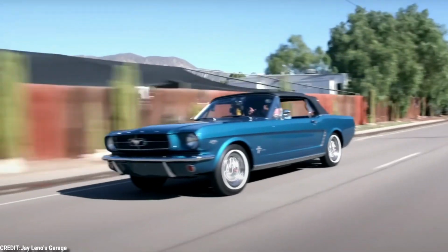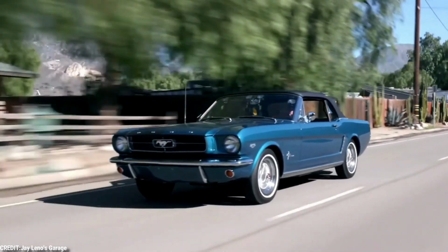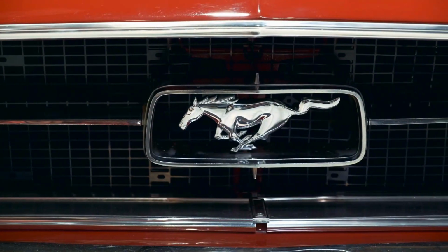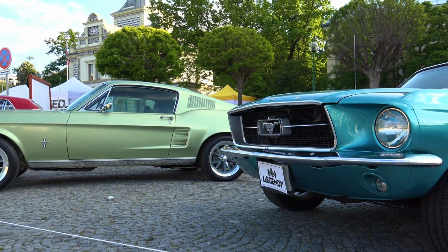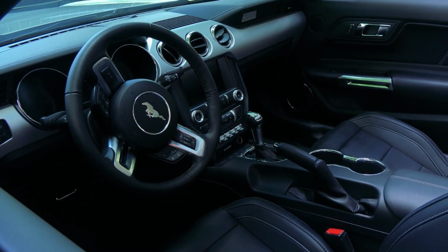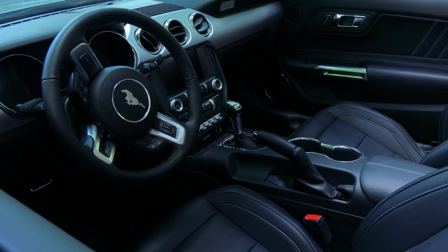In 1964, the automotive world was forever changed for the better with the release of the Ford Mustang. Almost immediately, the Mustang took the consumer market by storm, selling infinitely better than even Ford could have predicted. The Mustang's fan base was enormous, spanning the gamut from teenagers to retirees.